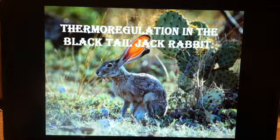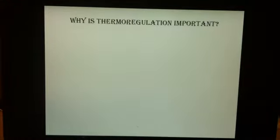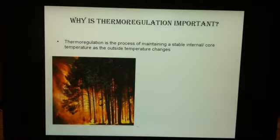Thermoregulation in the black-tailed jackrabbit. Thermoregulation is the process of maintaining a stable internal temperature as the outside temperature changes.